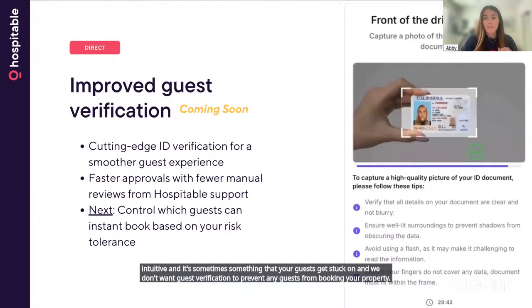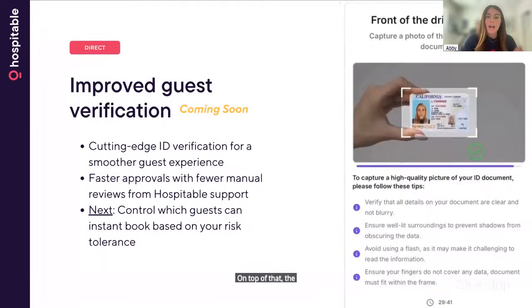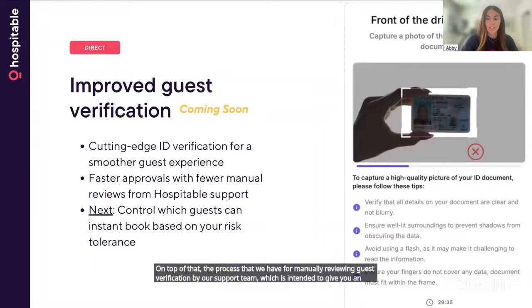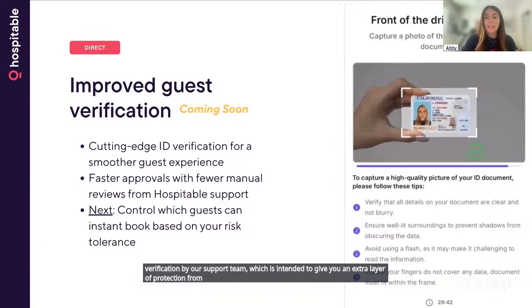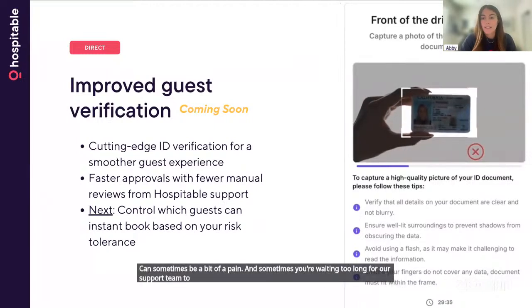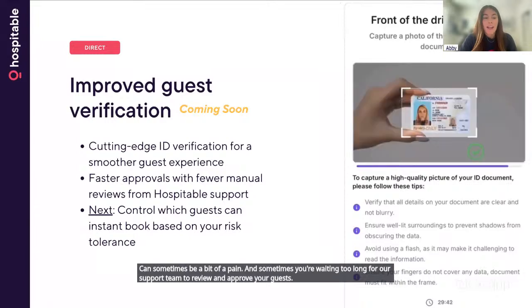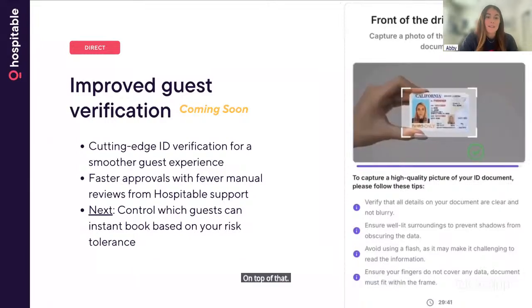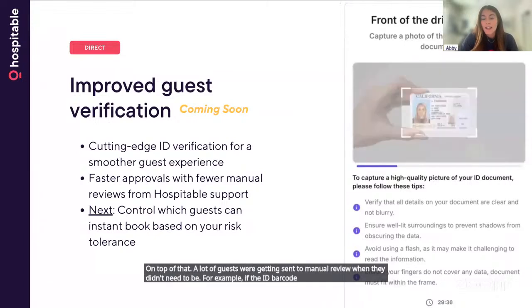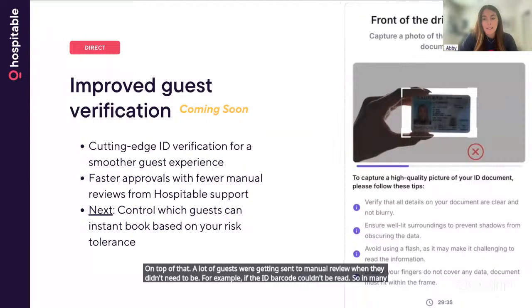On top of that, the process that we have for manually reviewing guest verification by our support team, which is intended to give you an extra layer of protection from chargebacks and fraud, can sometimes be a bit of a pain. And sometimes you're waiting too long for our support team to review and approve your guests. On top of that, a lot of guests were getting sent to manual review when they didn't need to be. For example, if the ID barcode couldn't be read. So in many cases, that review wasn't necessary.